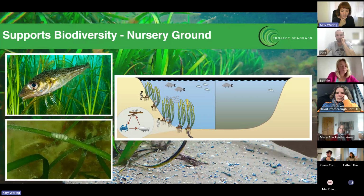And a lot of research has shown, especially for a lot of commercially important species, this picture on the top is a juvenile cod. So plaice and saithe have been found around Scotland. These juvenile fish can live in the meadows until they get big enough to join the bigger fishes. The picture in the bottom corner there is a dog whelk egg. So animals like cuttlefish and squid will attach their eggs to the seagrass leaves.